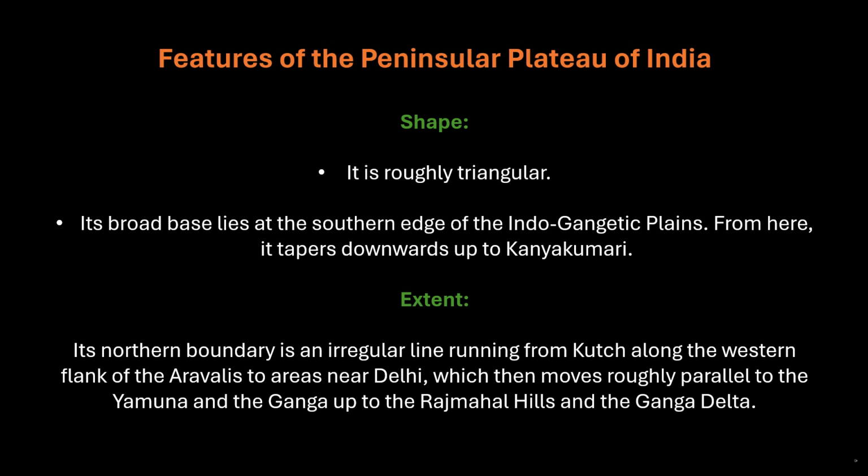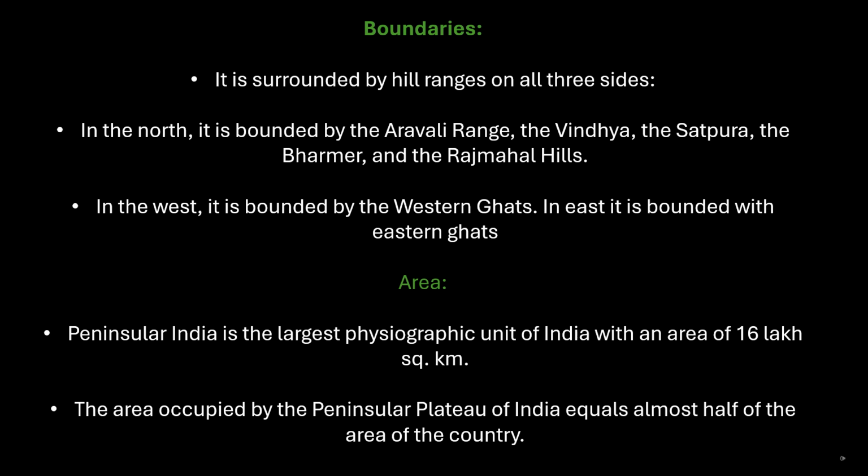Features of the Peninsular Plateau of India. Shape. It is roughly triangular. Its broad base lies at the southern edge of the Indo-Gangetic Plains. From here, it tapers downwards up to Kanyakumari. Extent. Its northern boundary is an irregular line running from Kutch along the western flank of the Aravallis to areas near Delhi, which then moves roughly parallel to the Yamuna and the Ganga up to the Rajmahal Hills and the Ganga Delta.